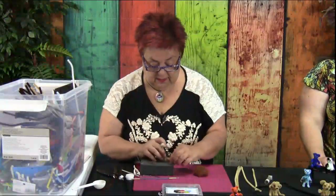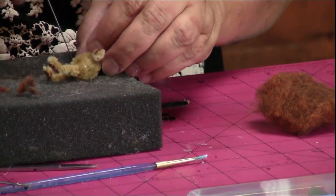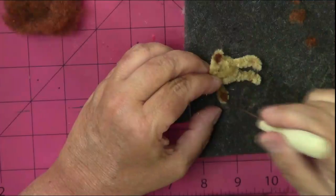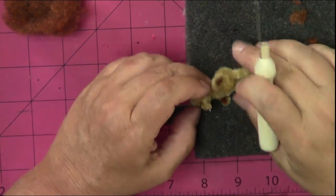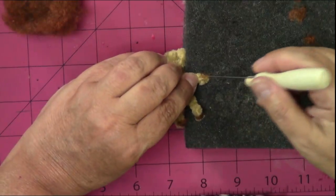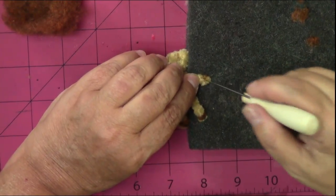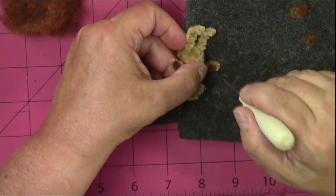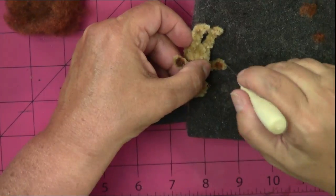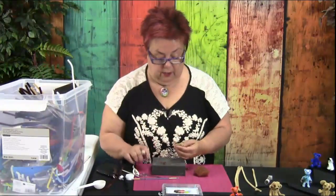I always do a little felting on the foam first, because the pipe cleaner is a synthetic, so it doesn't felt at all. What felts is really going back and forth like I'm doing now. I'm felting the wool, and it grabs the fibers of the pipe cleaner, but the pipe cleaner itself is not going to felt. So here you go.